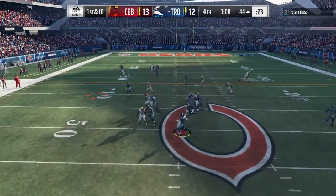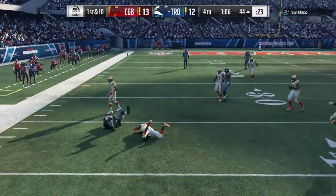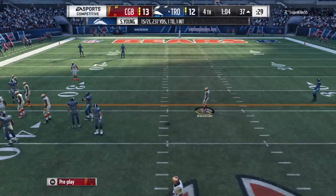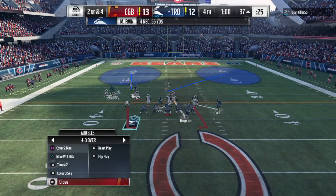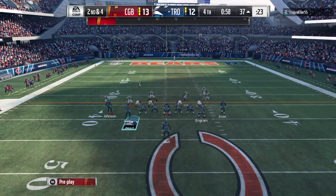He'll look to throw. Quick hitter here. It's complete. And he'll get it down on the play to the 37. A gain of 6 there on 1st. And we've reached the 1-minute mark in this game.